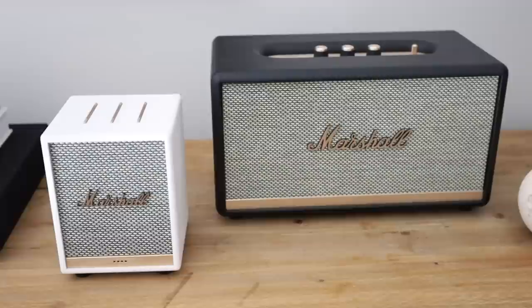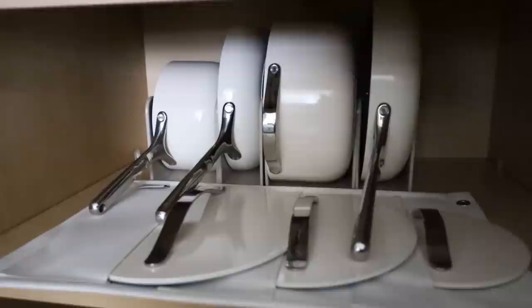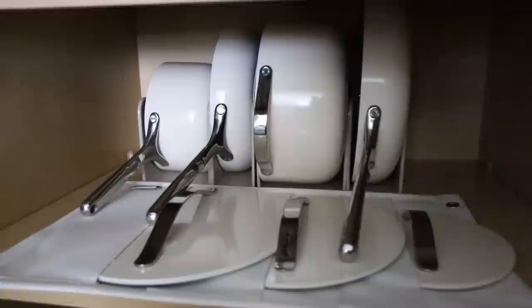All right, so I already gave you guys a heads up that Caraway would be 20% off, and that is a deal that is absolutely unheard of. They usually do not offer 20% off, it's always 10. So if you were in the market for some new pots or just wanted to switch over to something that's non-toxic, but also non-stick, this is definitely your pot set to check out.